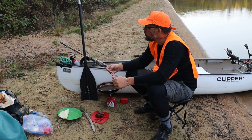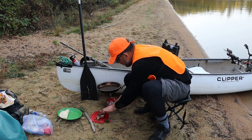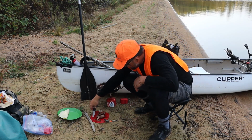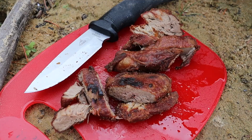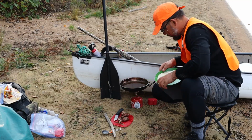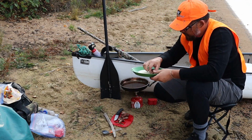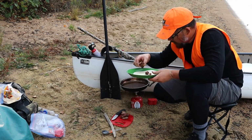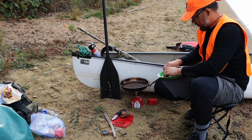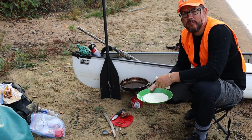Oh my god. Amazing. That is so good. This looks amazing. Let it cool a bit and then you throw it into some tortillas. And chow time. Nice. So excited. Let's give this a shot here. So good.